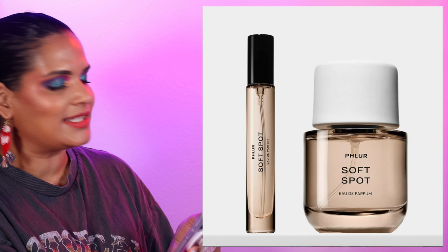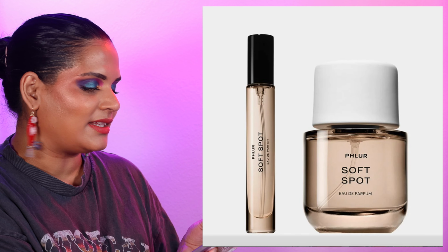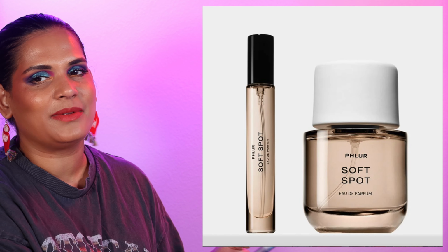I might be curious. I'll have to see if this is coming to Sephora. If it's coming to Sephora, I might get it, but if it's not, I'll probably skip it because I can't buy fragrances without smelling them first. If I don't like them, I'm going to be disappointed.